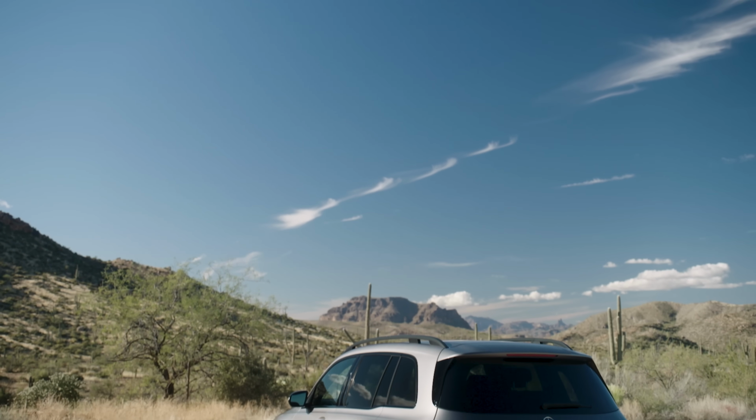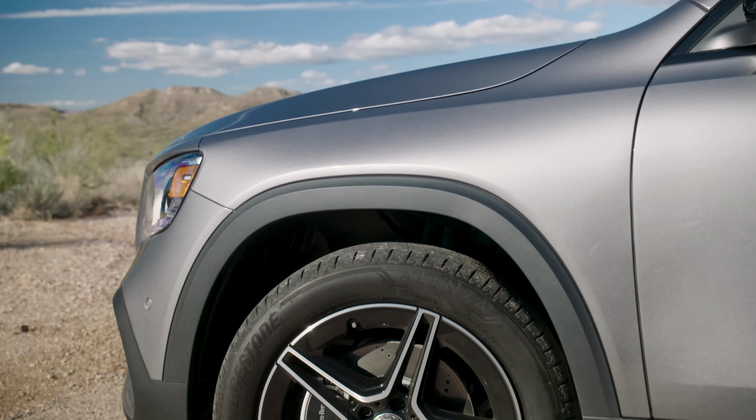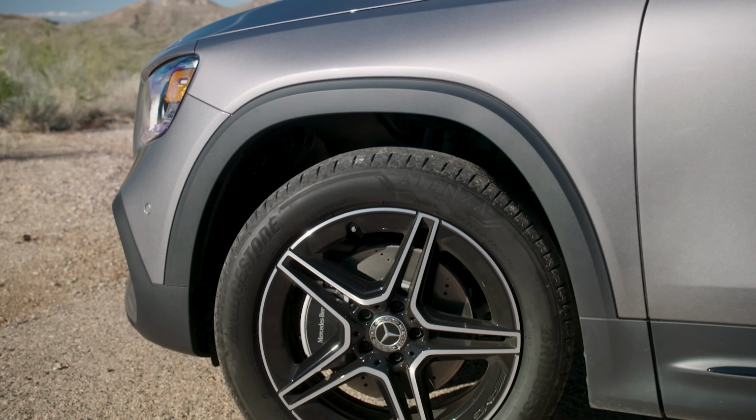Like the X1, the GLB offers a ton of optional upgrades, and just like the X1, they can get a bit pricey for our taste. We also found that the GLB isn't quite as nice to drive as the BMW, as long as you remember to shut off that auto stop-start system.